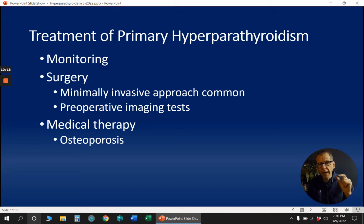Now, for people who have this condition that needs treatment but can't be treated surgically for whatever reason, either because of other medical conditions or because of preference, then we know that in particular when bone health is the concern, osteoporosis medications may have a role. If kidney stones are the main concern, there may be ways to manipulate the kidney stone risk, for example, just staying hydrated.